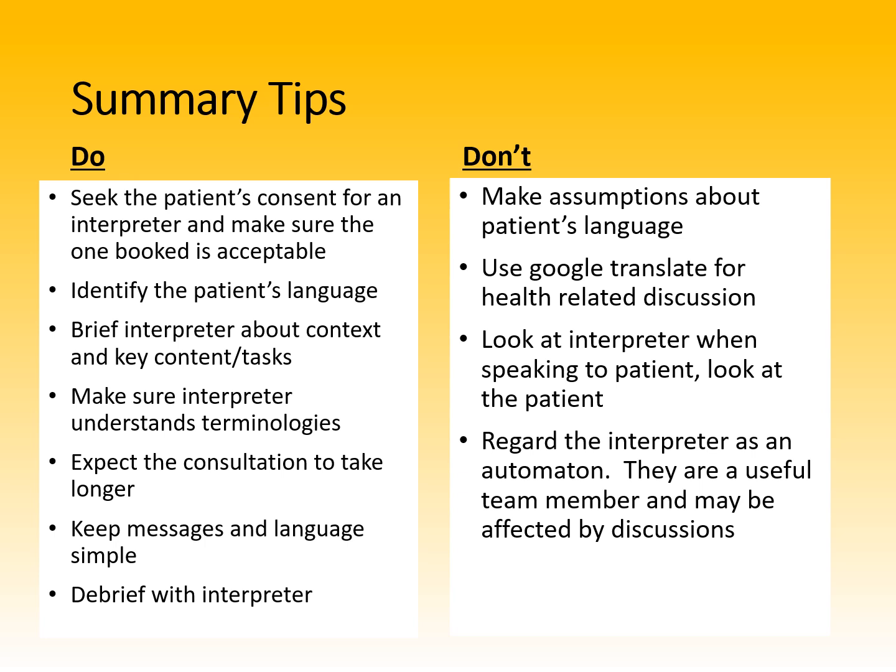And the contrary to that is, of course, don't do things like make assumptions about the language. Just because they're from India doesn't mean that they will speak Gujarati, which is the commonest language in Leicester. Don't use Google Translate for health-related discussions, but fine to use for things like, would you like a cup of coffee or tea? Try not to look at the interpreter, but rather look at the patient when you're speaking to the patient. And do regard the interpreter as a part of the team and not just an automaton or AI for translating your language. And remember, they may be affected.